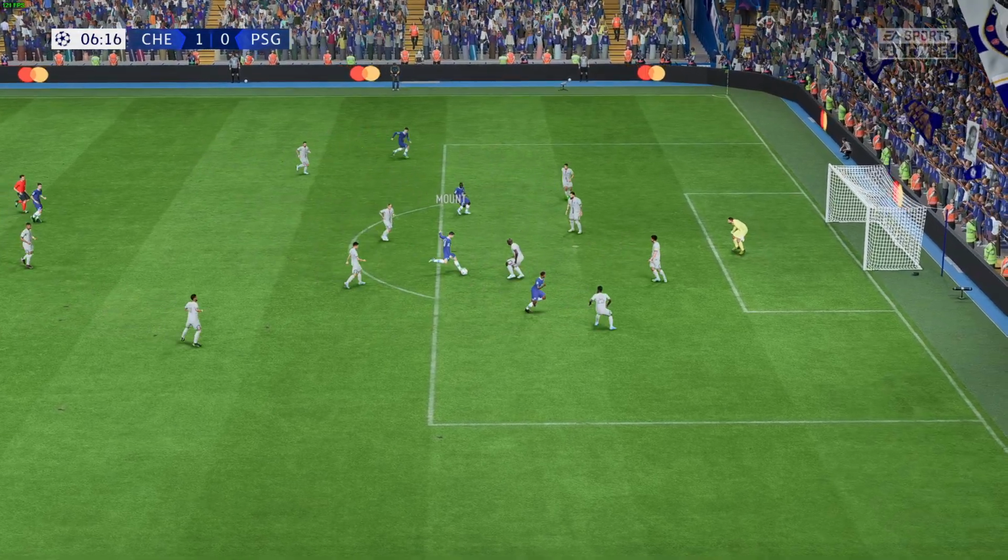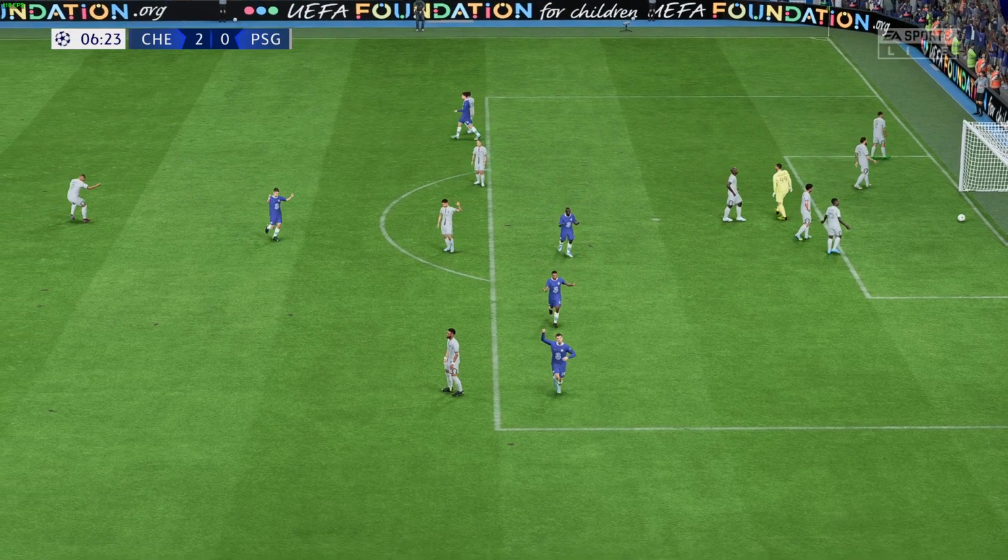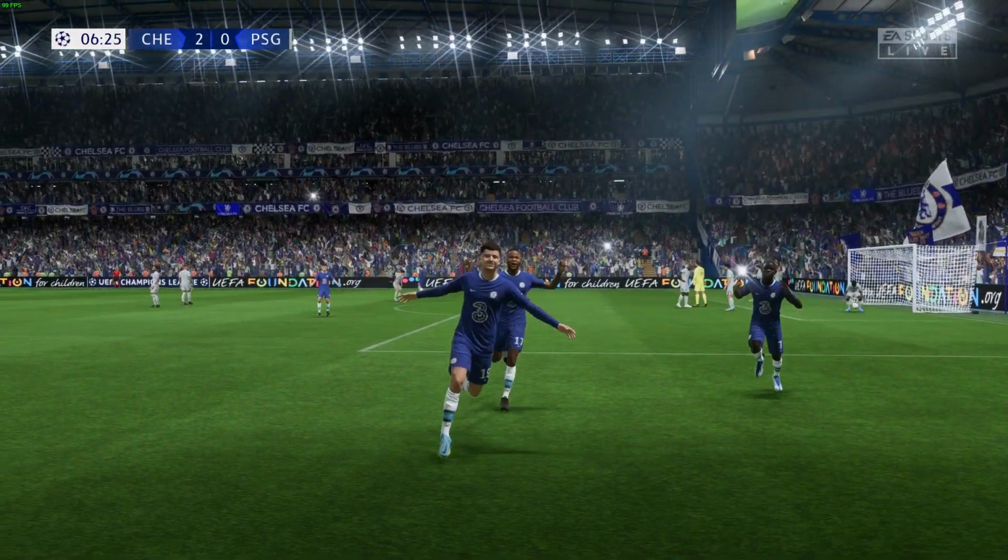And Sterling has it. Must be! And a goal! The quick one too! And they turn this game on its head!